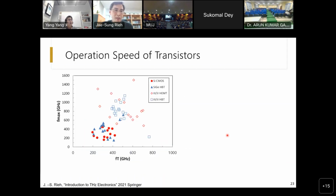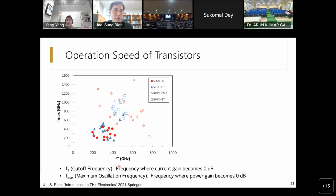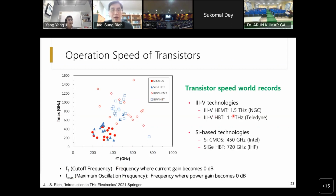So this is the performance of transistors for all the different types. It shows fT and fmax. Both of them are parameters that show the operation speed of transistors, and usually fmax is used to indicate the performance. And in terms of fmax, now 35 nanometer HEMT goes up to 1.5 terahertz, and 35 nanometer HBT 1.1 terahertz. And for silicon-based technology, silicon CMOS is now 450 gigahertz, and silicon germanium HBT like 700 gigahertz. So now we are ready to design circuits operating at very high frequencies, well beyond 100 gigahertz.